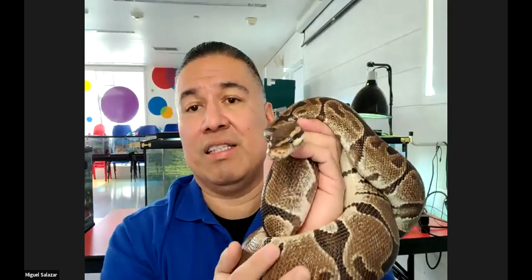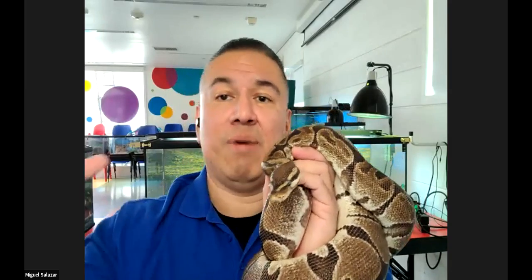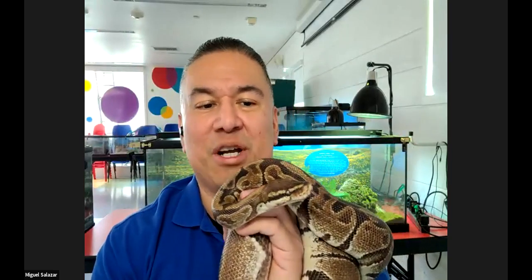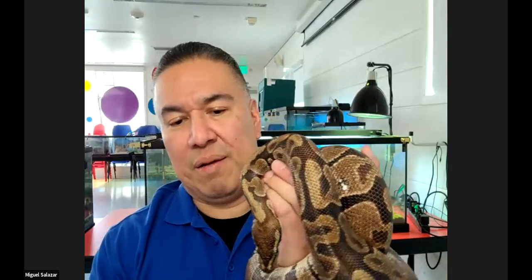To keep one, they don't need very big enclosures. Maybe for a full grown snake like this, a 30-gallon tank would be good. They need hide spots though. They're ambush critters. They like to hide. They're usually not ones that you see out and about. They're going to be hiding 90% of the time unless they're hungry and they pop out. So you need hides.